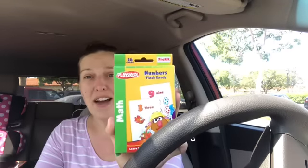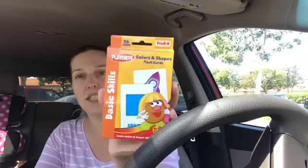So I got some math ones, and then I also got colors and shapes. Now Scarlett knows all of her colors and shapes, so I got these for Sawyer. And then also we're working on his language, so I got some of the alphabet flashcards, and then I also got some first words flashcards. So when Scarlett is at summer camp, then that's my time to kind of sit down with Sawyer and work with him in the areas that he is struggling in. So we're gonna do some more at-home school.